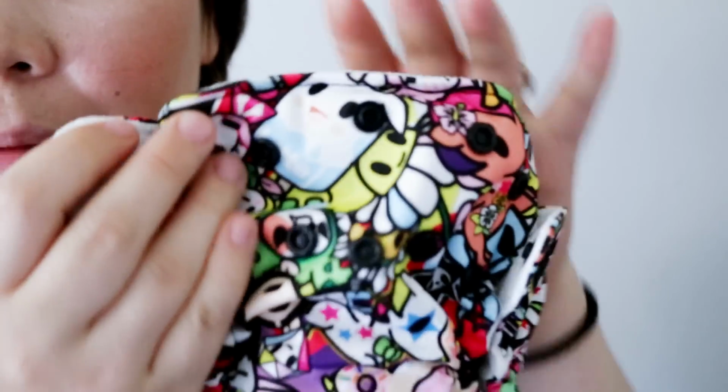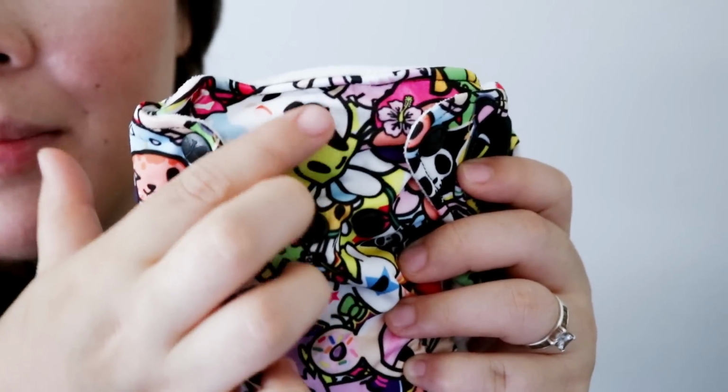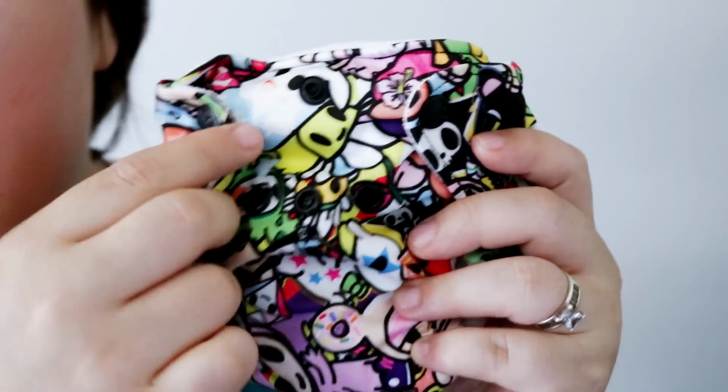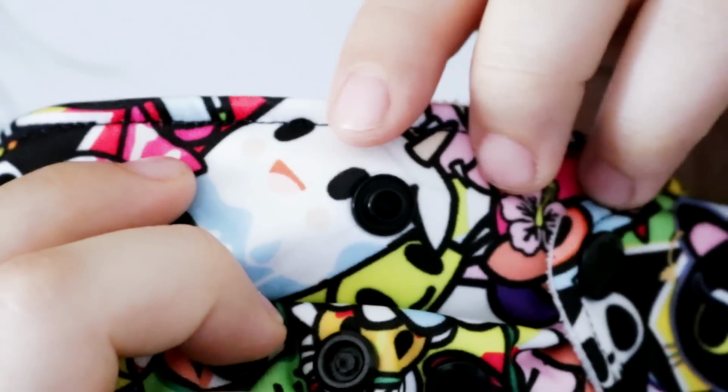I know sometimes people are confused by the snaps. So this top row is the top rise setting. This would work well for a bigger baby or a baby with bigger thighs. Again, this middle snap is the umbilical cord snap. And you couldn't snap this onto it anyways. This is a male snap because it sticks outward.